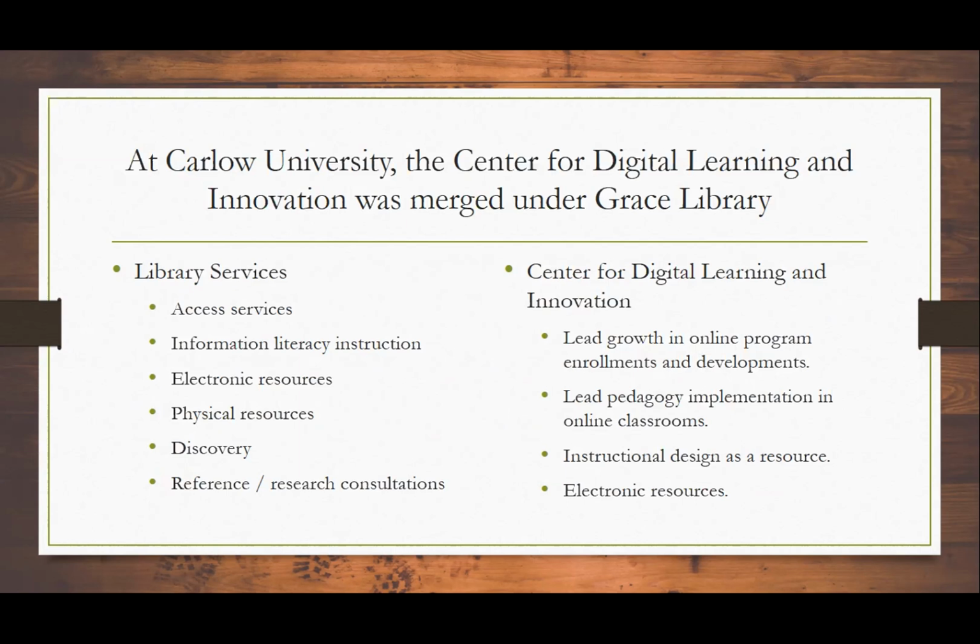And obviously you all know what library services do. We have access services, information literacy instruction, electronic resources, physical resources, discovery, and last but not least, reference and research consultations. So when I first took over, I thought, oh boy, I don't know anything about instructional design, but I quickly found that these two areas have a lot of overlap, certainly a lot more than I was aware of, and a lot more than I expected.